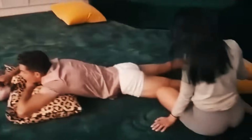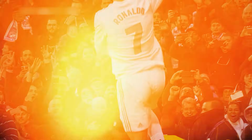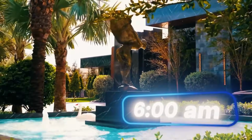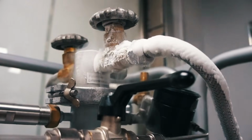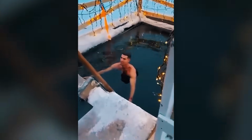Imagine your day starting not with an alarm clock, but like the launch of a scientific experiment inside a palace. Cristiano Ronaldo's morning looks exactly like that. At 6 a.m., his home wakes up on its own. The cryochamber turns on, and the temperature inside drops to minus 200 degrees. Ronaldo steps inside for 3 minutes and pays for it not only with discipline, but with money.